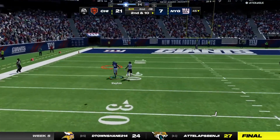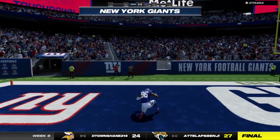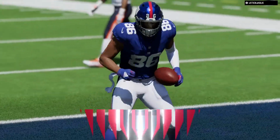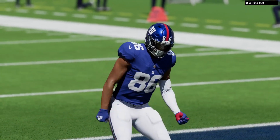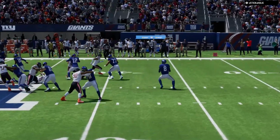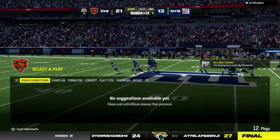Jones. Now this thrown deep for Slayton. This is caught inside the 15. And all the way in. Touchdown, New York. Darius Slayton, 55 yards. And the Giants have got it back to within a score.